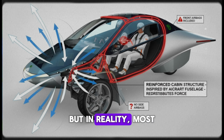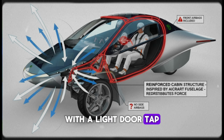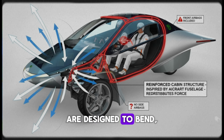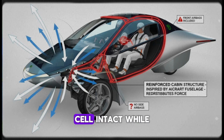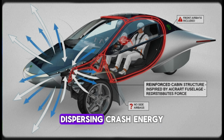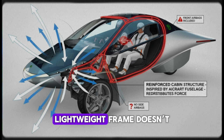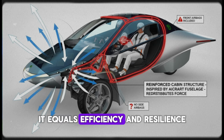But in reality, most car exteriors are soft enough to dent with a light door tap. Carbon composites, on the other hand, are designed to bend, flex, and rebound, keeping the passenger cell intact while dispersing crash energy across the body. This means Aptera's lightweight frame doesn't equal fragility. It equals efficiency and resilience.